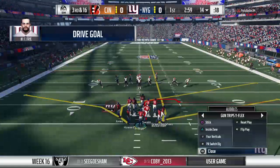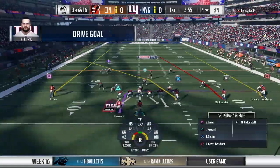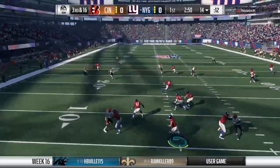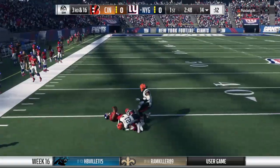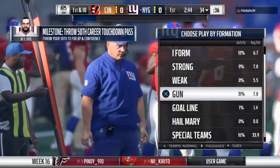The defensive line disperses a little bit here, maybe expecting a pass. Throwing on third and long. Fry. It's caught. Jones. It's a gain of 20 and picking up the first.